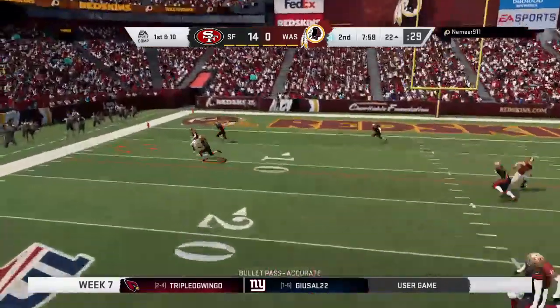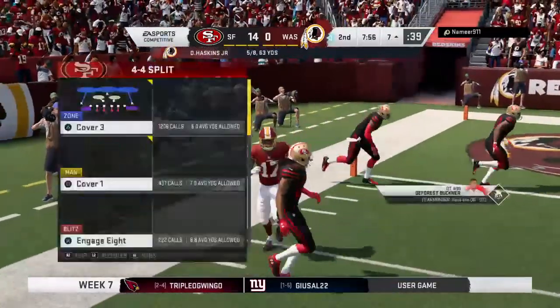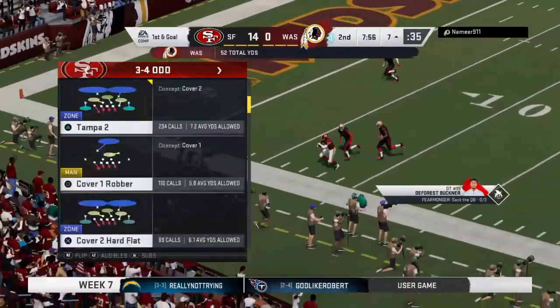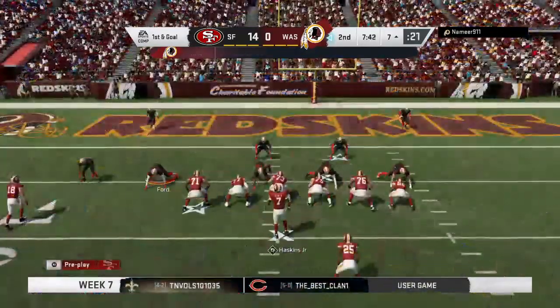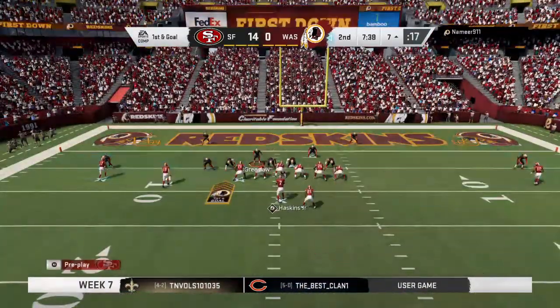Now Haskins. That's complete to his receiver, McLaurin, and he is out of bounds, but first he gets it inside the 10 to the 7. 15 more there, and they're on a roll. It's another 1st down. 1st and goal, and they got to be thinking a chance to get right back into this football game.